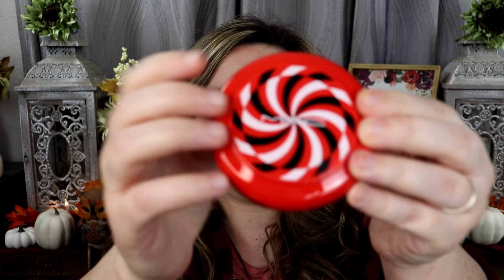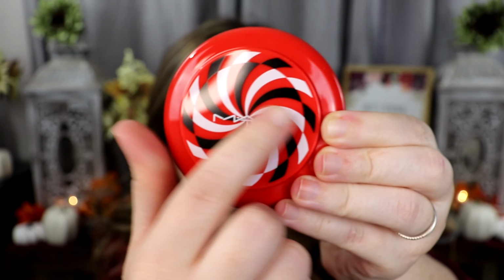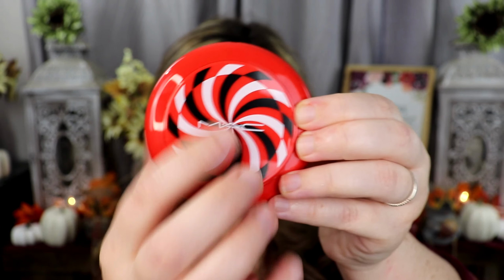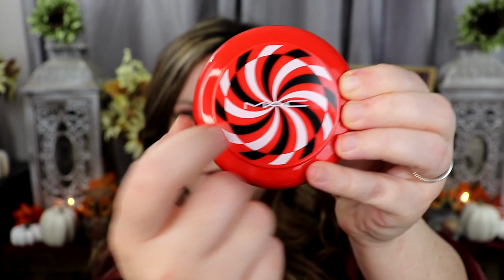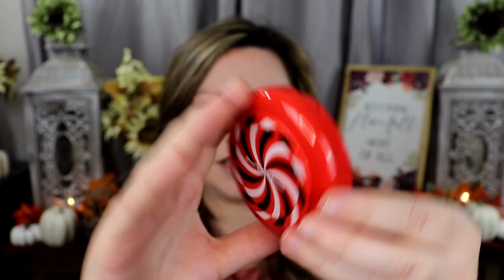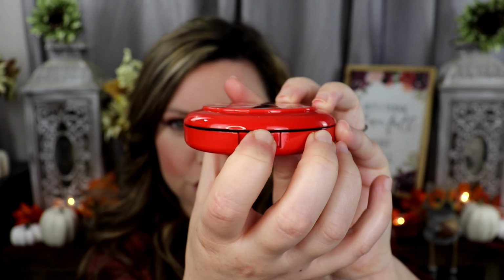So this is the outside packaging. It's like a plastic feel, but it feels pretty sturdy. And then this is raised here with this peppermint kind of embellishment, I guess you could call it, but it's a little bit raised there. It's all plastic, but it's a pretty sturdy plastic, so it doesn't feel cheap to me whatsoever. And it does look pretty big, so very happy about that, especially for the price that you pay. There is a little button down here that you push and then it'll open it up.